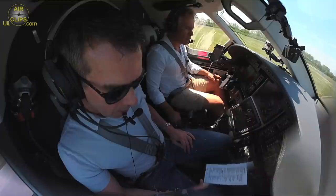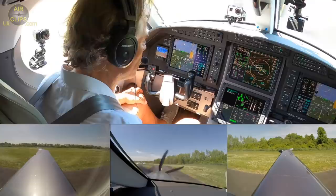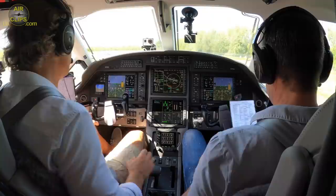All set, 130 feet for Echo Delta. Battery charging current below 30 amps. Checked. Flight controls, full, free and correct. Left side up, fuel cap is closed. Check if right side is down. Right side is down. Free, and yeah. Left side is down. Right side is up. And is your fuel cap closed? It's closed. Okay, checked.